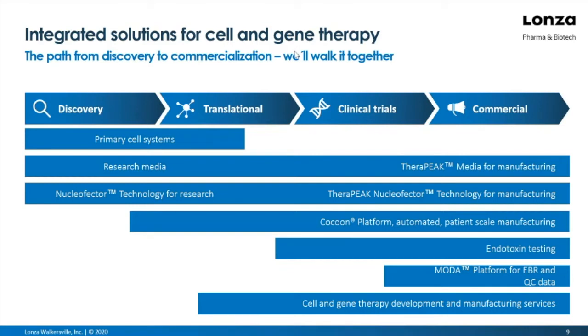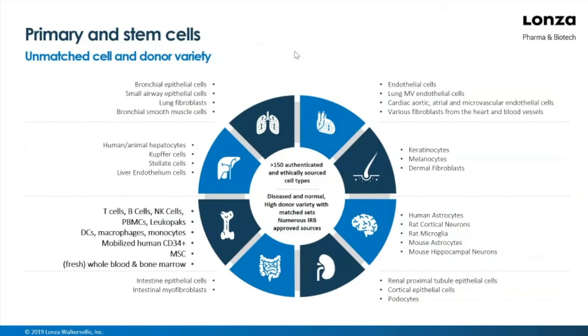For commercialization, Lonza is one of the world's biggest CMO companies. We do a lot of manufacturing and development work for our customers. So if you decide you would like to find a partner, Lonza could be your commercial production partner as well. Now this is a very busy slide, but what we are telling you is that the whole human body has hundreds of different cell types.